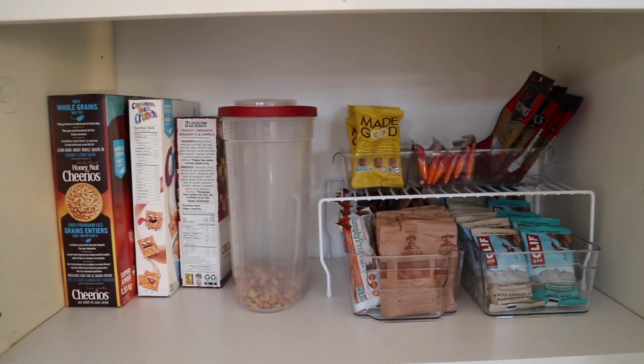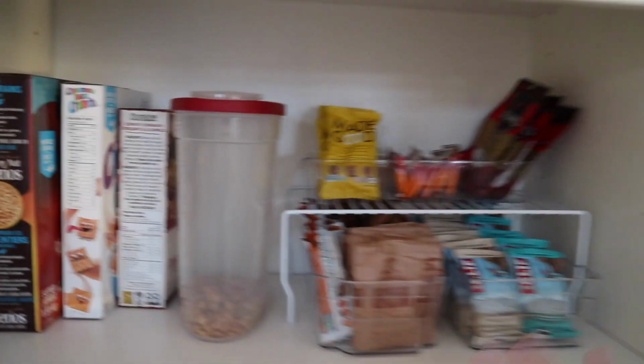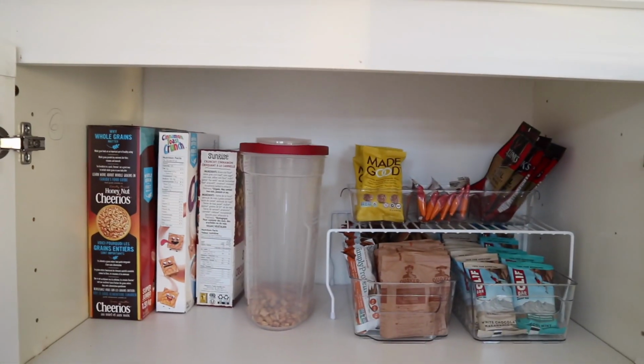Shelf one is done. I think it looks so, so good. I wish that I could move stuff around. But anyways, guys, this is exactly what I had envisioned. I'm so excited. Wow. Okay, shelf one is done.